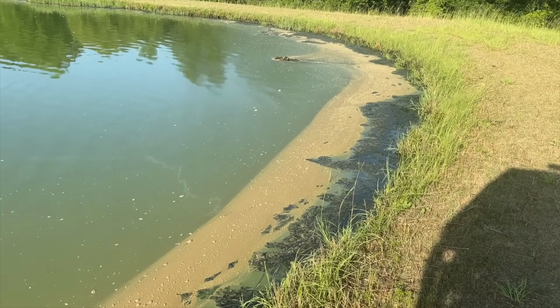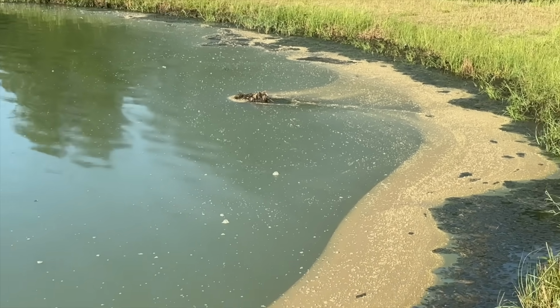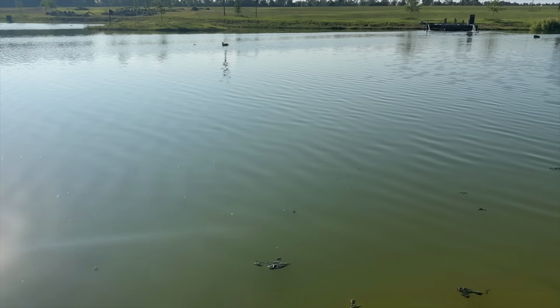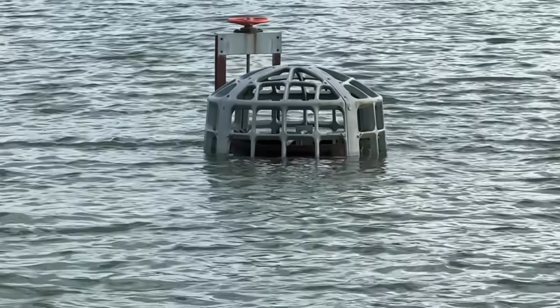Alright, so we're back out here the next morning, and I could be wrong about this, but I think that brown paint look on the surface is some of that plankton bloom that died off last night. Luckily, no major issues. We did have a couple bluegills that didn't make it. And on a positive note, we got the well water pumping in and are only about an inch away from the water going over the spill pipe.